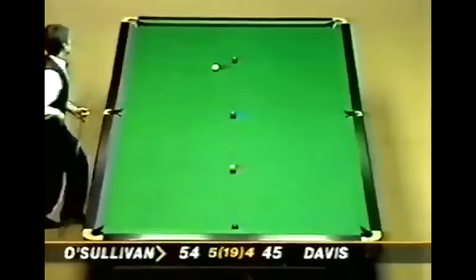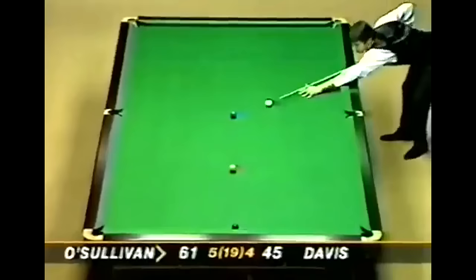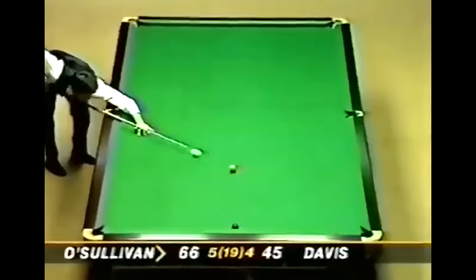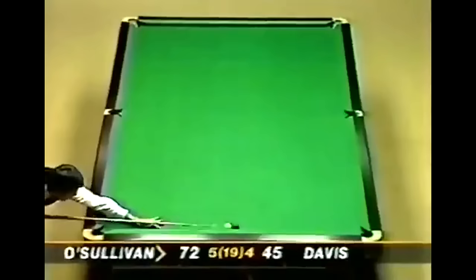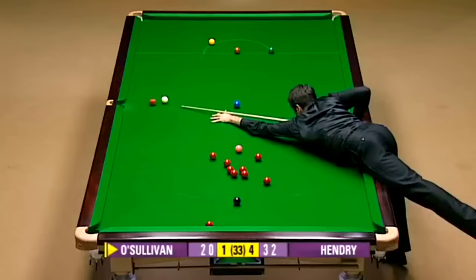57. Only 4 minutes for that winning break of 72. It puts Ronnie O'Sullivan, he's full of confidence at the moment, but he's stuck Ronnie right in here. One.